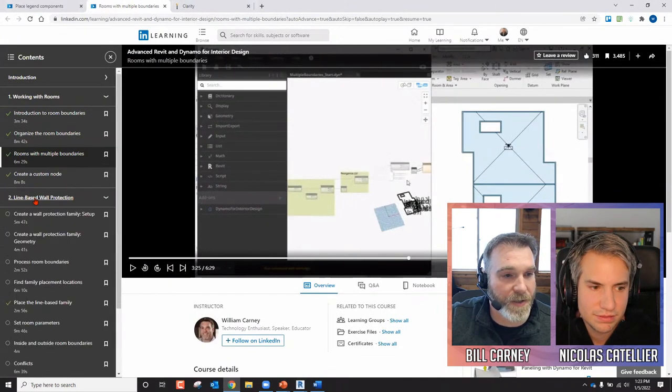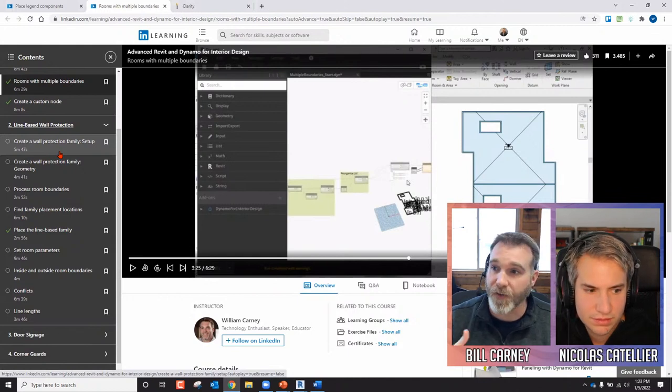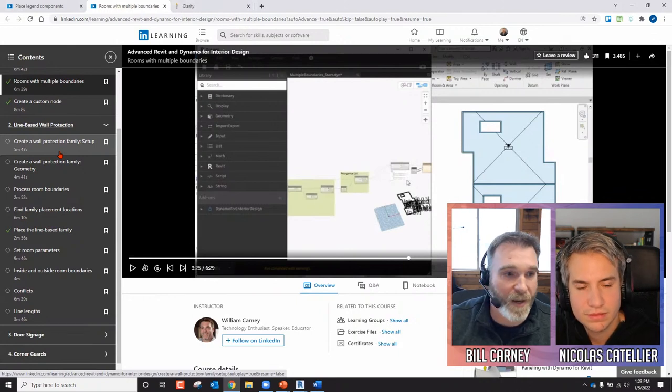this section here, chapter 2 in the advanced one, it will take the geometry of the wall and it clashes the line of the room boundary against the wall. And what you get is the inverse. So wherever it hits a wall, you can see the line for that, and it's a line-based segment.